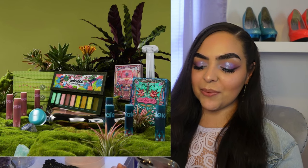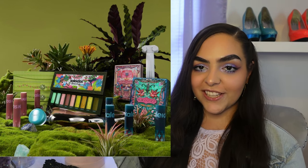So first of all, step aside, Colourpop. You don't get to go first this week. Kaleidos revealed their collection for spring 2021. This is the Flower Punk collection.